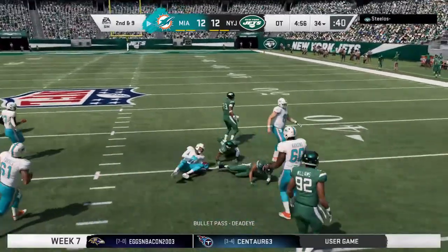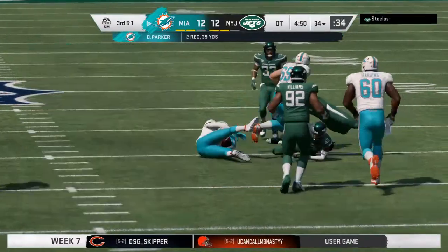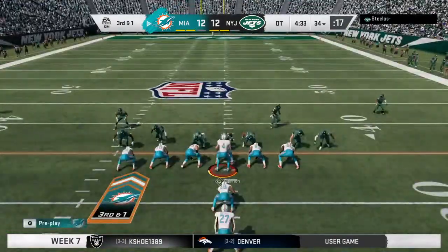And this is caught. It's Parker. And he's going to get a good gain of 9 here up to the 34. They'll get 9 there as that sets him up better for 3rd down. 3rd and 1, trying to keep this drive in overtime going. A big one coming up.